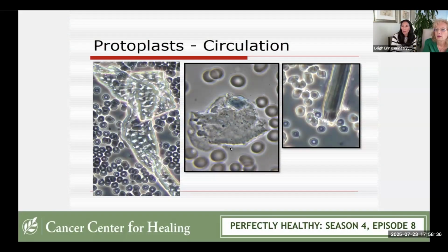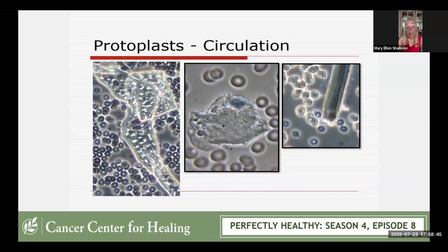How about Dr. Shannon? In regards to these protoplasts, a little bit about that? Yeah, since COVID, I see a lot of strange things in people's blood, put it that way. And I see them self-replicating. I've never seen anything like that before. There's been a drastic change in people's blood, from when I started doing it before COVID to after COVID.